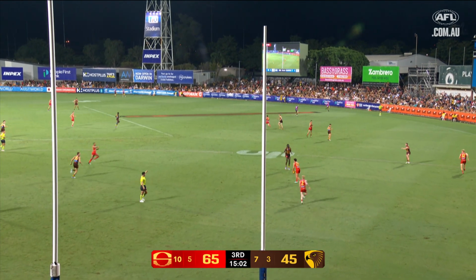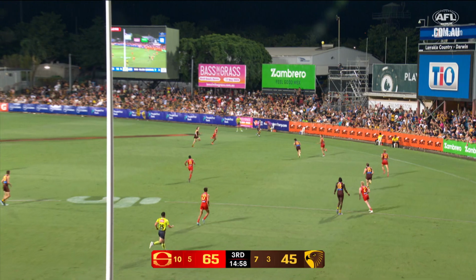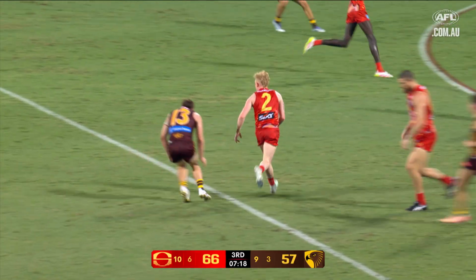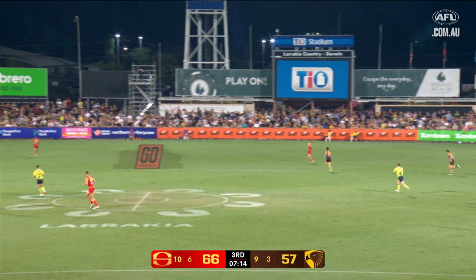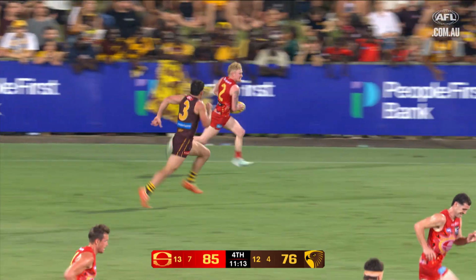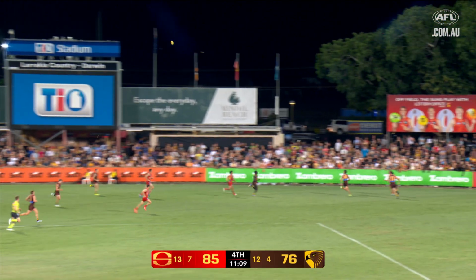Their injection into this team and the way that Damien Hardwick has used them has been the real change this season to the Gold Coast Suns and the way that they move the ball and their game plan. So, as I said, the 13th player to get 1,000 metres gained. Obviously, Bailey Dale this evening was the 14th, but 36 disposals and just a genuine point of difference in the Gold Coast Suns team are Noble and Rioli now.